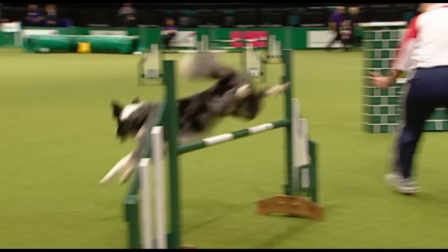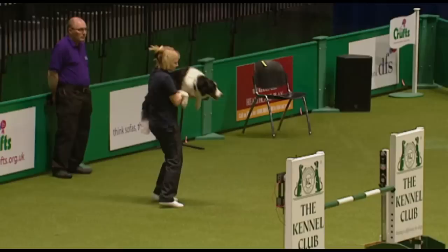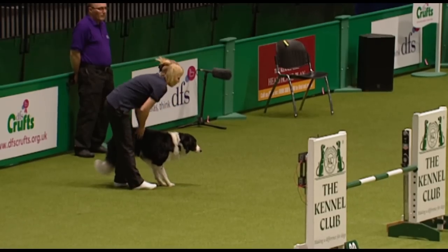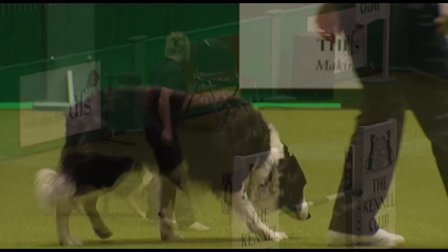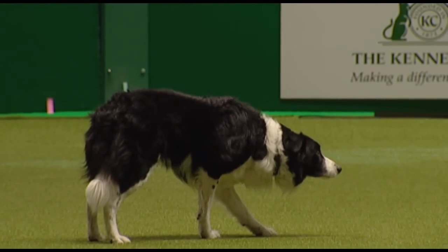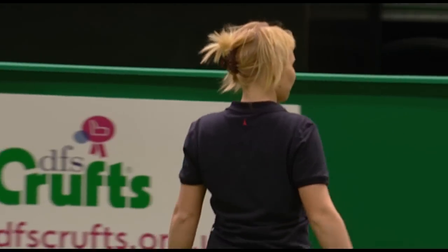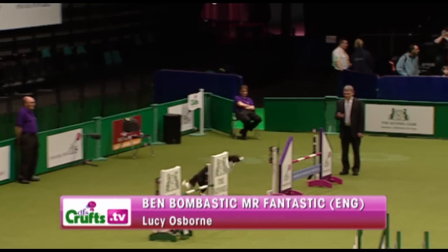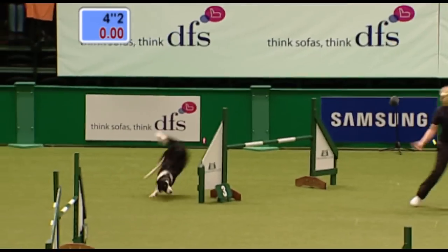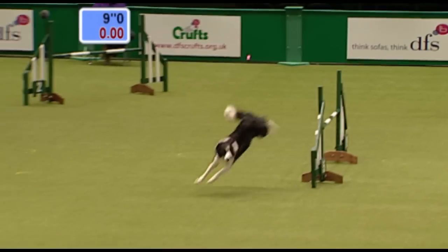It's the one from England, Lucy Osborne and Ben. Ben Bombastic, Mr. Fantastic. A great Olympia 2009, this combination. Finds this carpet a bit hard to work on, but they're still a great combination. Scotland leading, is this going to be the things to come in the Kennel Club Cup this afternoon? Scotland leading, England trying now. Come on, Lucy. Lucy Osborne from Lincoln.